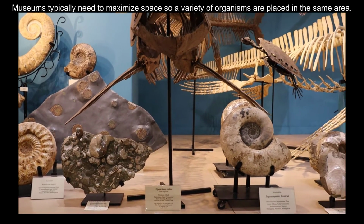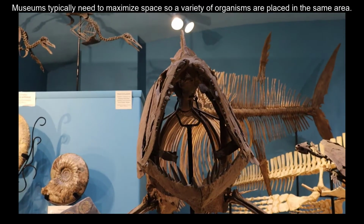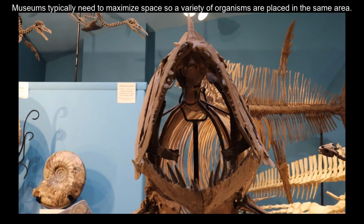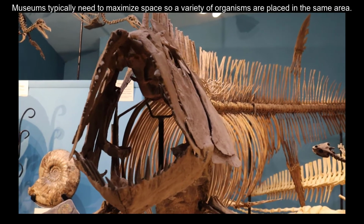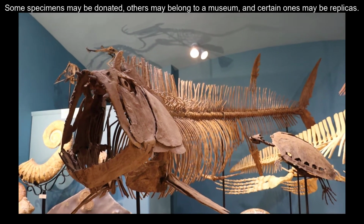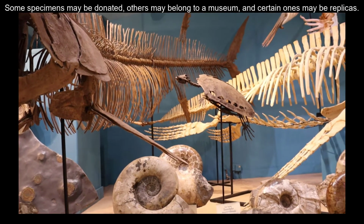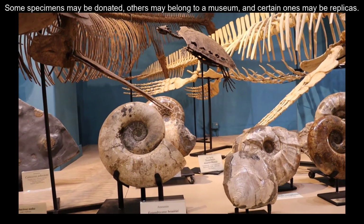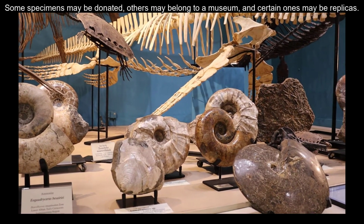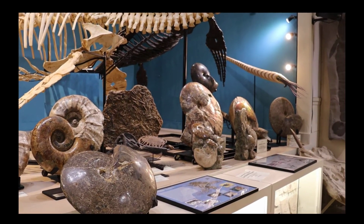The point is the exhibits aren't just one thing. Museums have to maximize their space. And also museums have to get specimens donated. Some they may purchase. So they have to give credit to each and every find that they have. So while we're talking about finding fossils, let's discuss the realities of fossil collection.